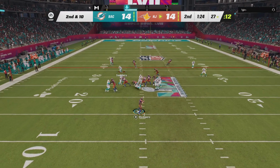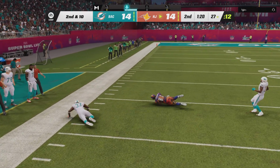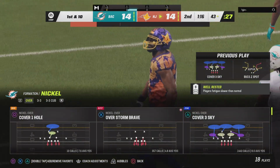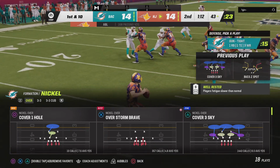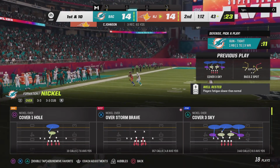Throwing again on 2nd and 10. Rodgers. That is caught. It's Calvin Johnson. And they're going to have this across midfield and inside the 45. A gain there of 30 big ones. Now that certainly solidifies how to attack this 2-minute drill right before the half.